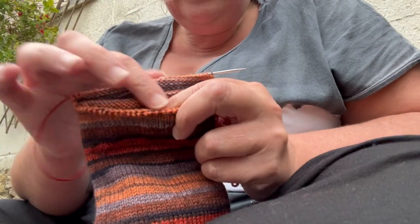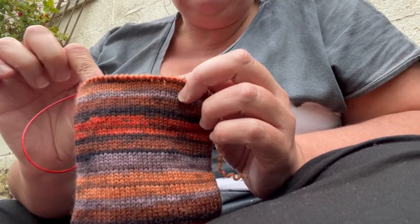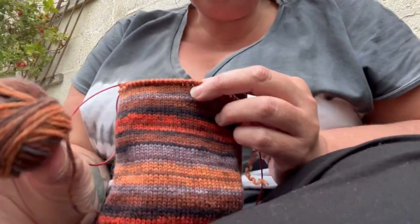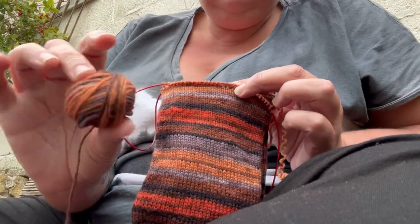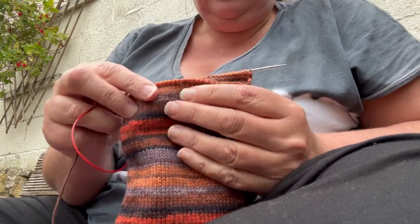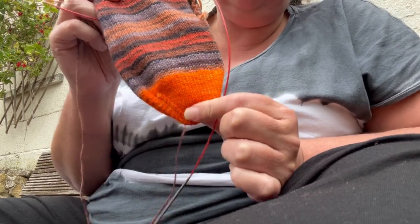So I've got my gaping hole in my sock and I've just knit one round with some spare yarn that was left over from my socks. I've got a few little balls like this, and I'm just going to do some sort of short row type heel. In this case, I do what is pretty much just another wedge toe.